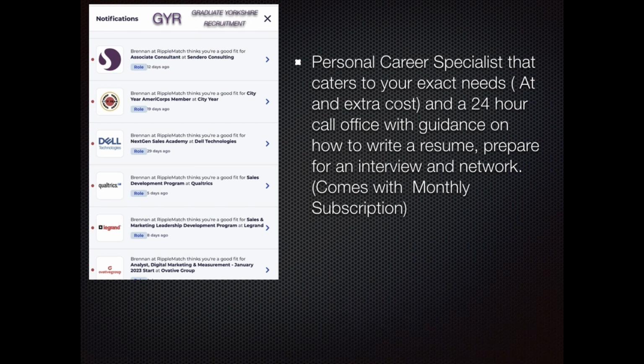And last but not least, like I said before, there will be a personal career specialist that caters to your exact needs, but this comes at an extra cost. And on the notification side of the website and or application, you will see that career specialist, and they'll personalize it. We'll be on a first name basis, they'll be like, hey, Brennan or Annisstar, here's what I think we can do to help you find your dream job, to help you achieve your career goals.